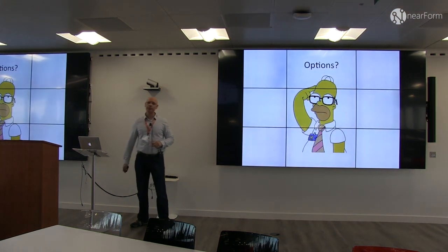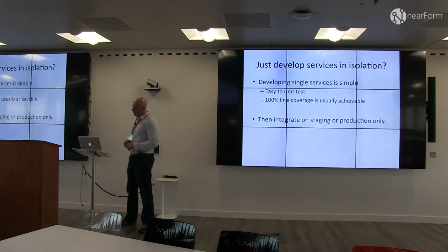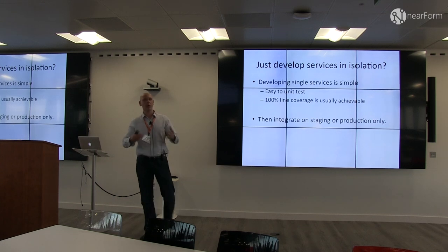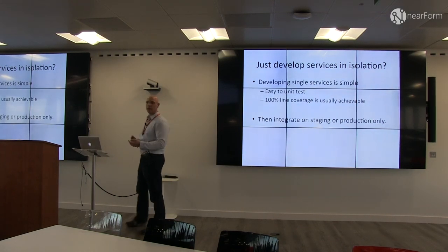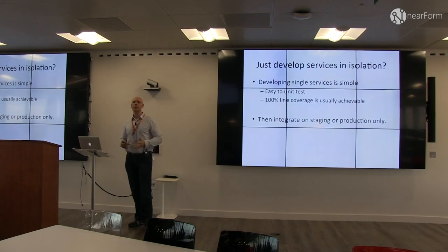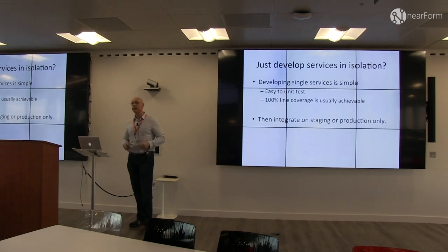So what are our options? There are a few common approaches, right? One is just to develop services in isolation. You might have a team or a couple of guys working on a particular service. They write tests, they get that service working to a good level, and then you have some kind of shared staging system where you do your integration. All developers then just push their code up, and you get some kind of regular build onto that staging system. Not the best way to do it, to be honest.